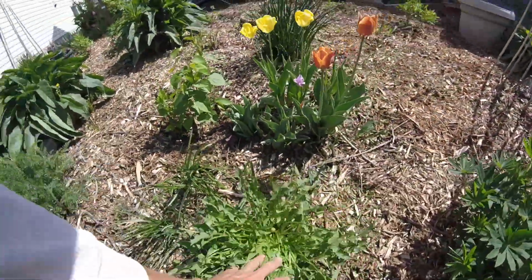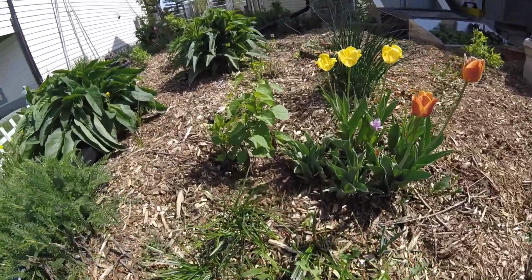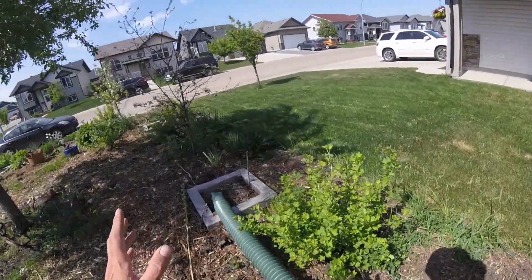And again, oh, I missed you. Man, I came through here and weeded. Look at the size of that. How the hell did I miss that? What? So my buckets still all need to be gone over.